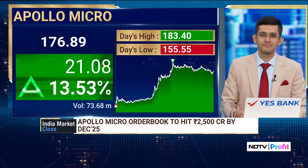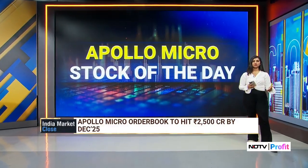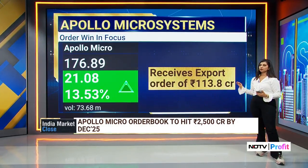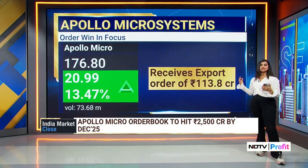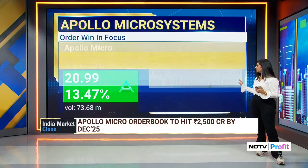Right, so Apollo Microsystems has been in focus for the last few sessions as we speak. The first trigger is the new order win, which roughly sums up to the size of 114 crore. This is an export order for the development of an avionics system for the company. This is intended to be used for civil as well as military aircraft applications.